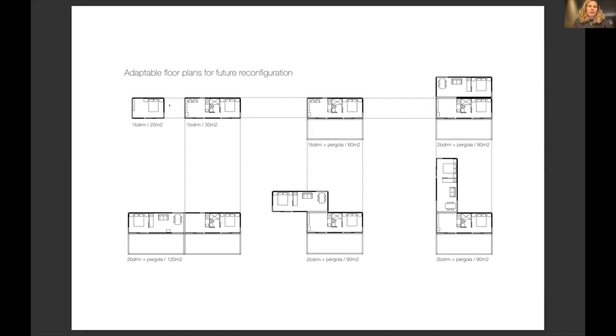These plans explore options for the unit to be configured into bigger units. So this is the unit that's photographed today, the 30 square meter 1 bedroom unit. And this looks at how you might join those units into creating 2-bedroom units. And of course, you could also have several 1-bedroom units on a property for an Airbnb or hotel, or multiple 2-bedrooms as well.